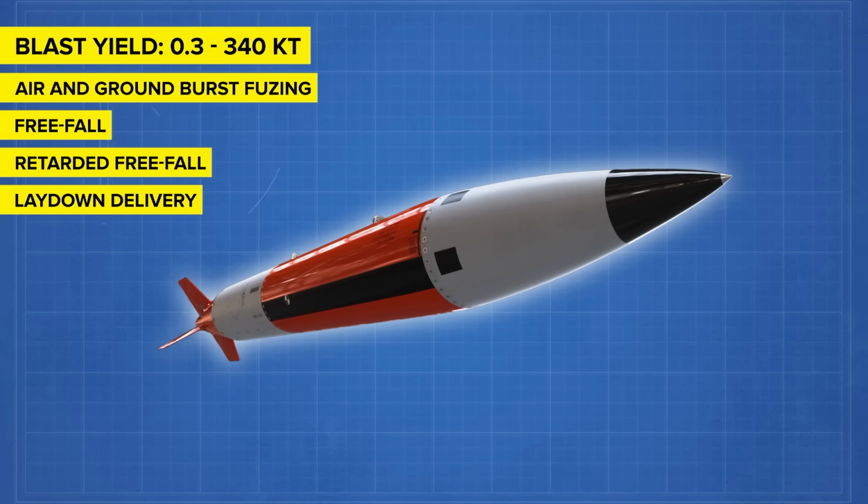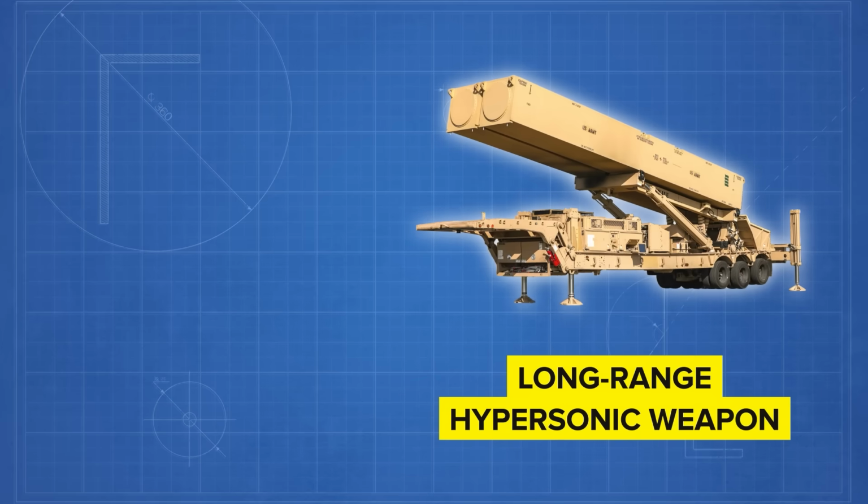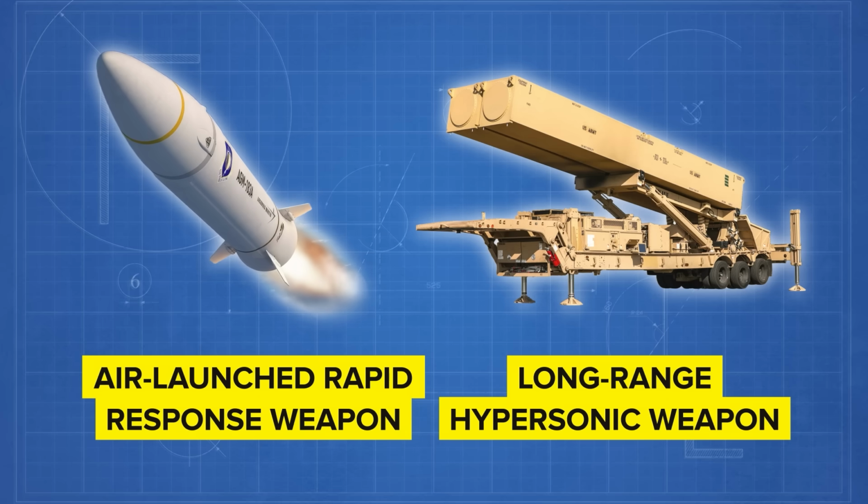However, to take out Iran, the US probably won't have to use them, particularly if the US has introduced its long-range hypersonic weapon and the Air-Launched Rapid Response Weapon, or ARRW, hypersonic missiles.